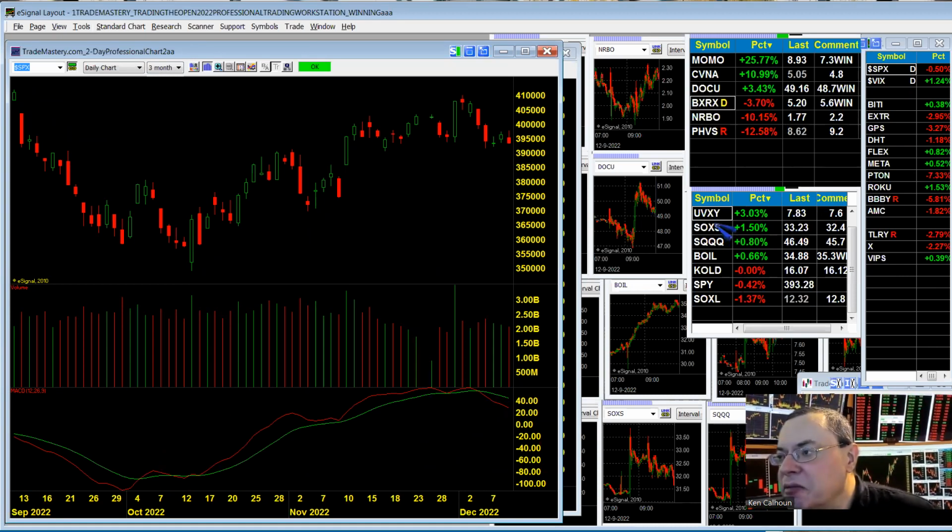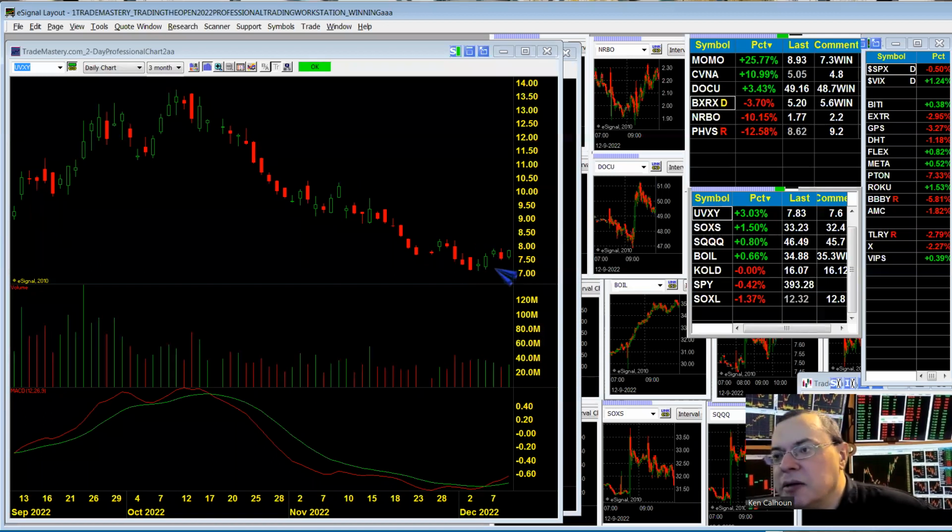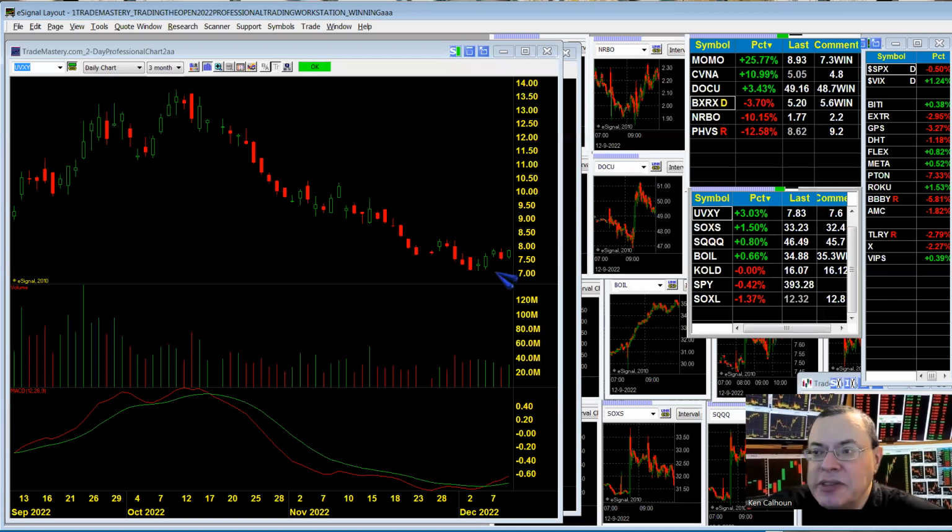Similarly, if we look at what I trade, which is UVXY, it had a crossover to the downside up here at the top and a bearish engulfing. And we have several technical indicators telling us that this is a long play for UVXY. One is a bullish engulfing confirming support at the 7 whole number. So we have a bullish engulfment at the low. That's one signal.